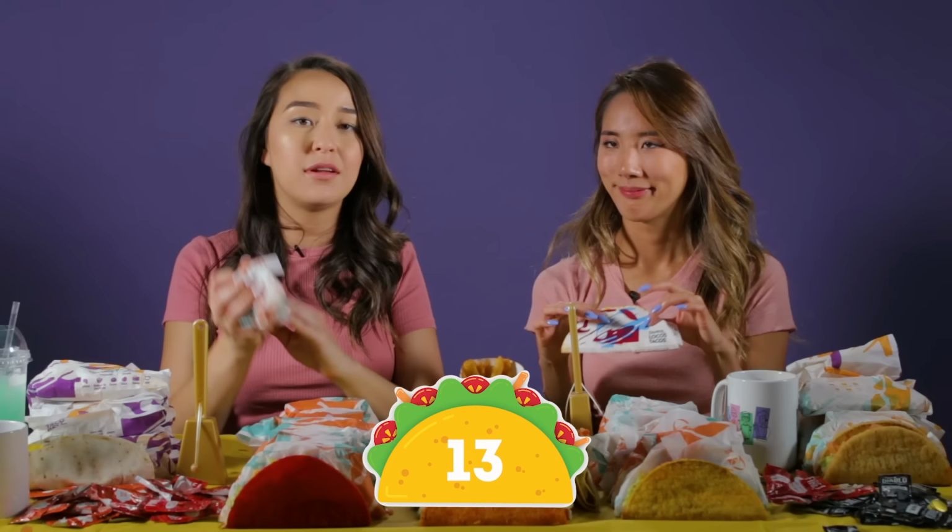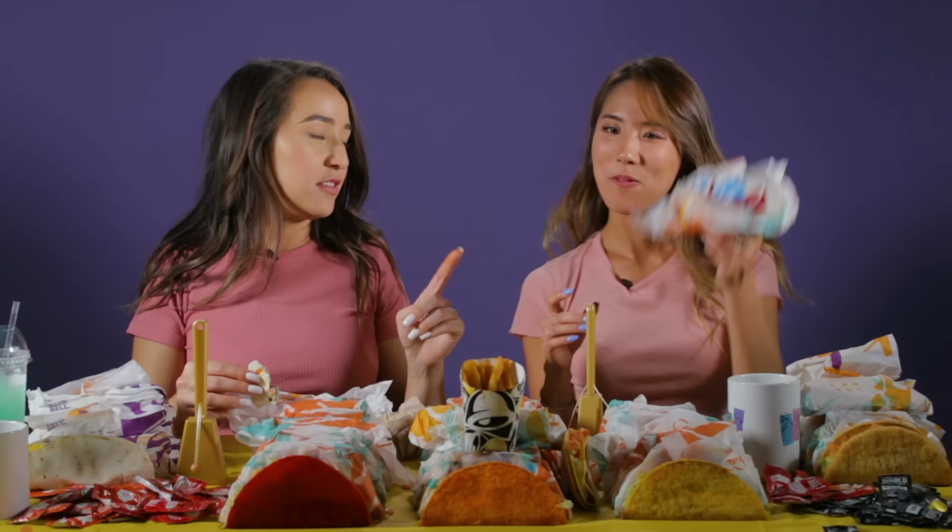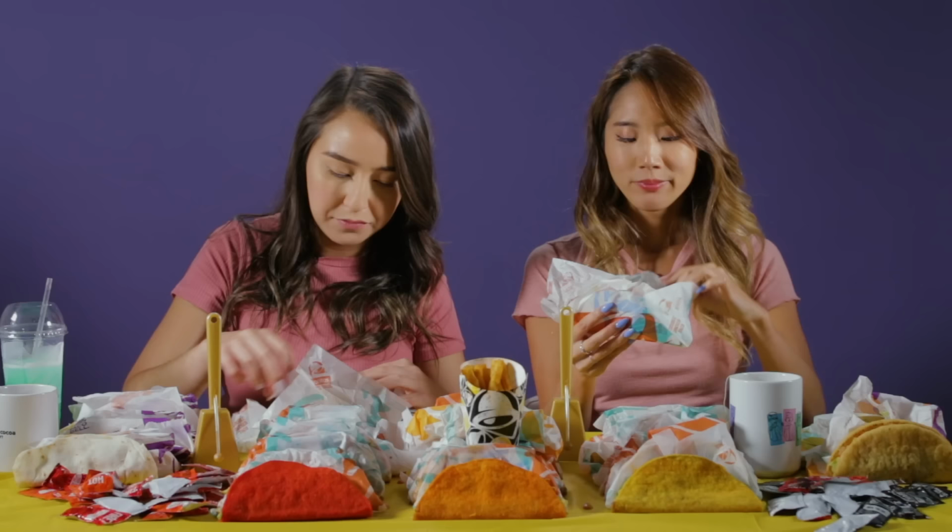So this is number 13. 14. Six more to get to the next fact. Okay, I'm gonna do a soft taco. I'm gonna do a Cool Ranch, because that is my favorite taco. I'm so sorry. Okay, this one is cheesy gordita crunch. It's just bread and beef sandwich. 15. 16.